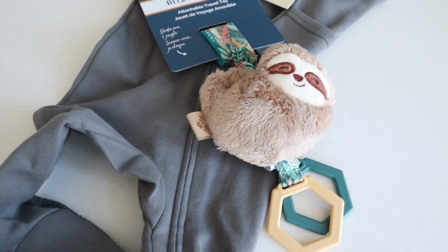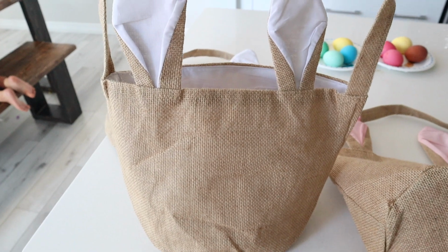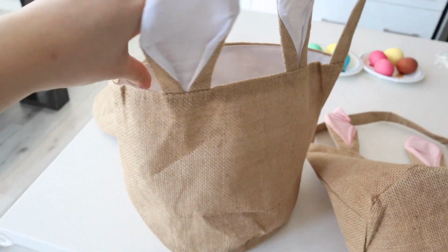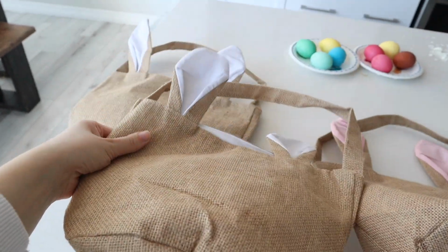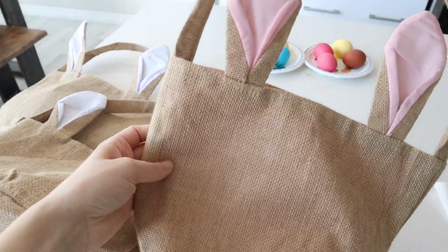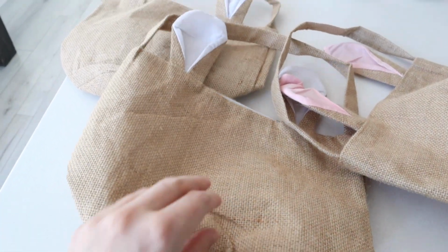The Easter baskets or little bags that I got from Amazon for the kids that I'm planning on filling can definitely fit quite a bit. I got 2 white ones for the boys, and then I got the pink one for Olivia, and they were also pretty affordable. They were not too expensive.